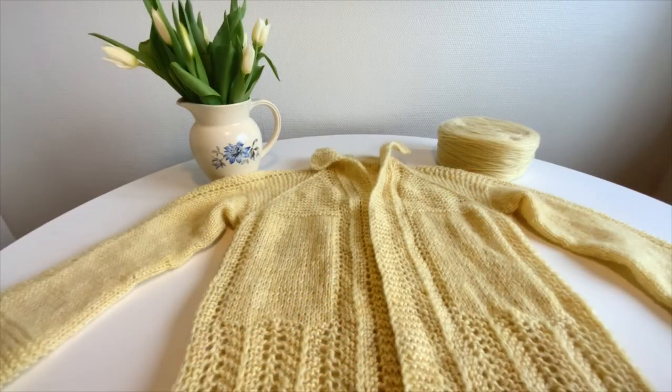Hello and welcome to the part in the episode where I talk about one of my designs, and I try to explain the thoughts behind, the inspiration, and the process. Today I will talk about my cardigan Mai, or maybe it's a jacket Mai.